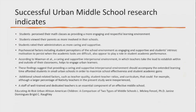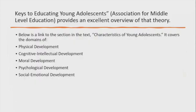Successful urban middle school research indicates that students like math and science are engaged and respectful in the learning environment that allows students in one space. Again, we can address the psychosocial factors, the perspectives of the school, and the last one is that well-trained and dedicated teachers are an essential component of an effective middle school. The next slide is some of the different emotional developments that we used to make the original decision, and I feel the research shows for urban middle school students, these things would be addressed better in one place.